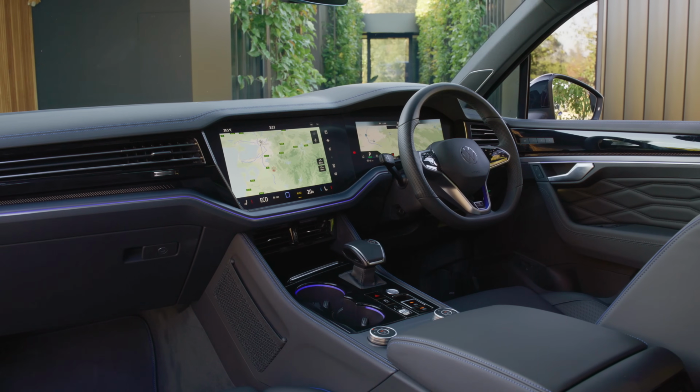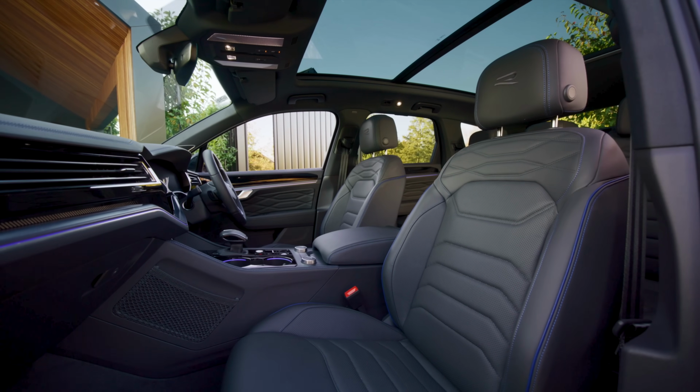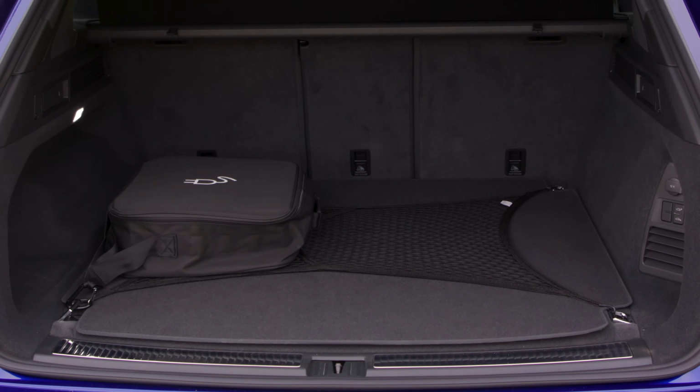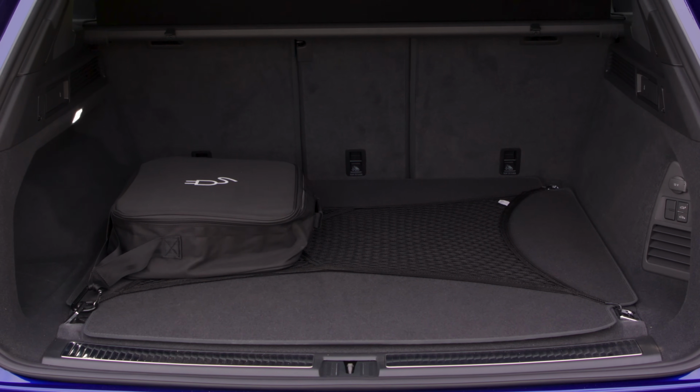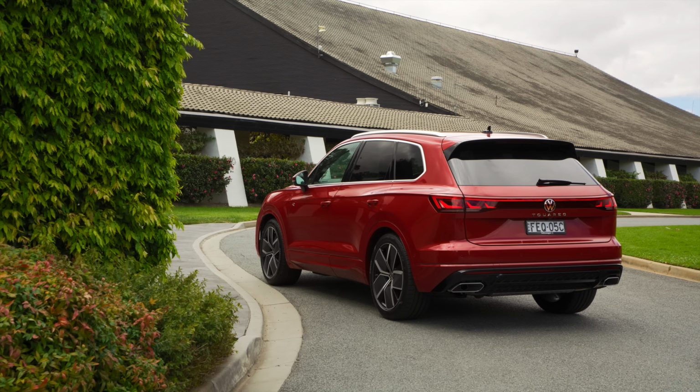It starts just under $130,000, and while it doesn't have the coupe styling of this car, it does have a 5-seat layout with a big boot and plenty of really nice features on the inside as well. So it could be the best alternative to this if you're into the idea of a plug-in hybrid. If not, there's also the R-Line diesel V6 version, which is really good too.